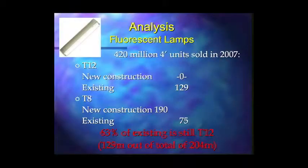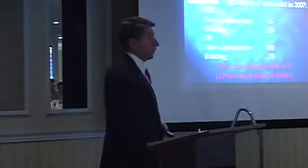Where you're seeing the old T12s, those are existing lamps. There were 420 million 4-foot lamps sold in 2007. Of that 420 million, 129 million were T12, new construction T8 were 190 million, and people like yourselves sitting here replacing them accounted for 75 million. So 63% of existing fixtures are still T12.